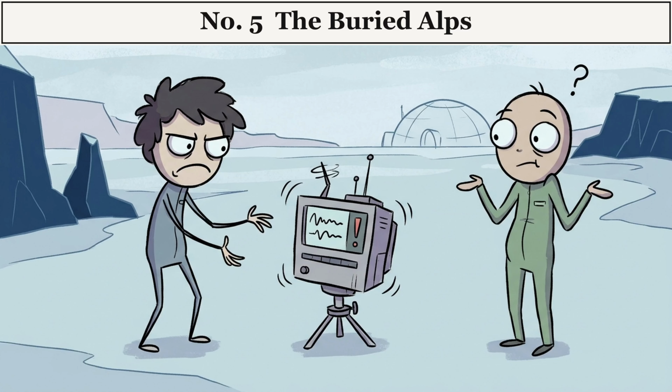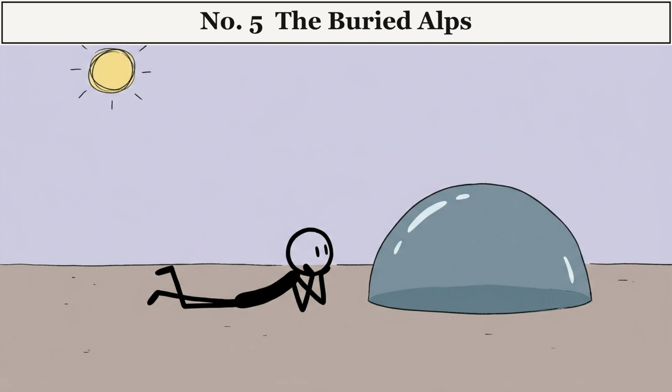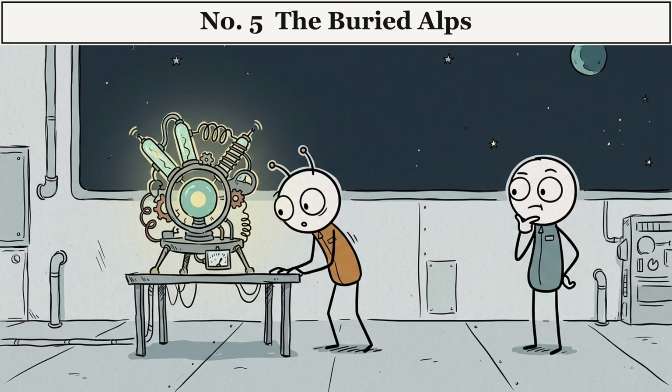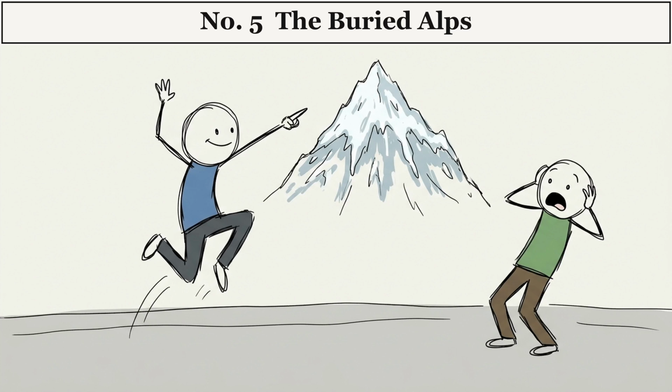Near what is now called Dome A, the surface gave them nothing. No skyline, no outcrop, no broken rock. Just a high, smooth ice dome stretching into weather and distance. But the instruments did not behave as if the bed below were flat. The gravity signal dipped and shifted in a pattern that made no sense for a buried plane. Under kilometers of ice, the team had found mass where no mountain should have been.